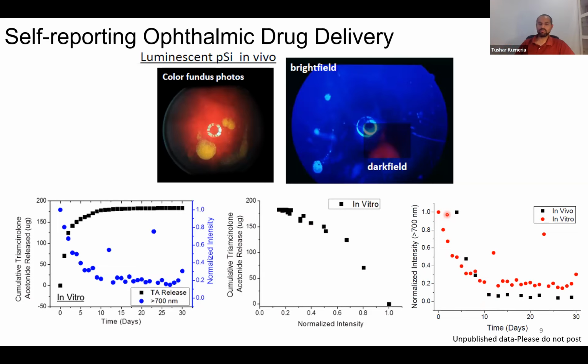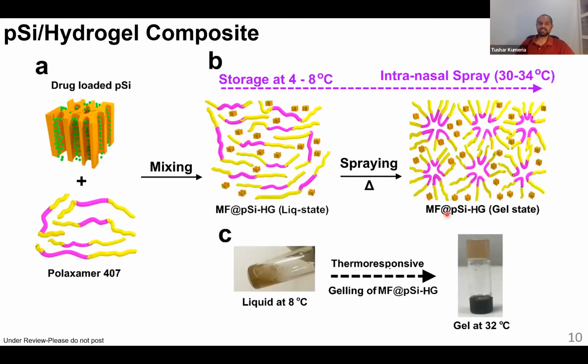So that's one work that we've done. More recently, we've ventured into composite systems with porous silicon, and this is an example of a porous silicon-based thermal-responsive hydrogel. The idea was to deliver these hydrogels in the nasal cavity to treat nasal inflammation.